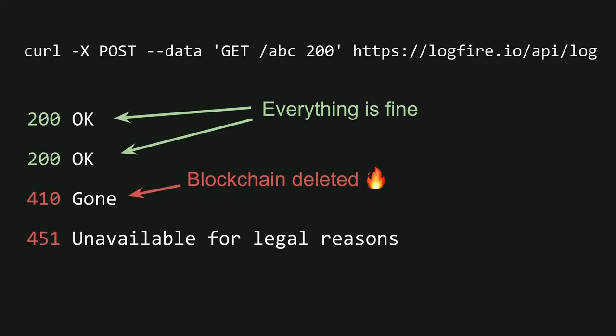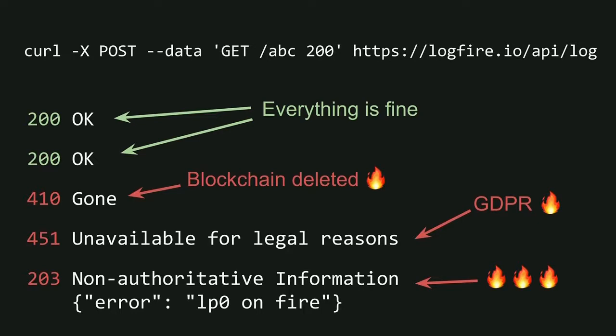We'll see. Sometimes it's a 451, unavailable for legal reasons. This is basically the GDPR kicking in. Anytime there's a UK or Europe mention in your log line, it just doesn't accept it, and says unavailable. There's also a 203, which is my favorite, and it includes the JSON error message, LP0 on fire. This is my favorite error message to return. I think 5% of the time you get this one.